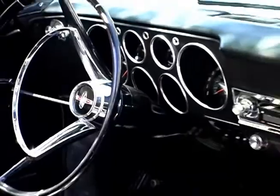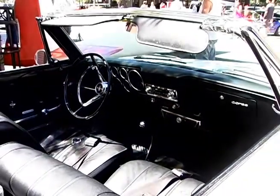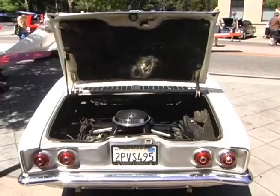Well, there's a lot of Corvairs out there, are there? There are, but they don't restore them right. So it's nice to see a nice one. It is special to see one because you don't see a lot on the road. Nowadays, when people come out and see them, they really don't know what it is, do they, Mark? No, they don't. They don't think it's some forgotten old Chevrolet. They think it's something exotic, and I'm fine with that.